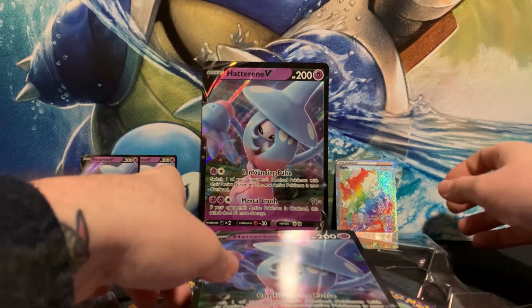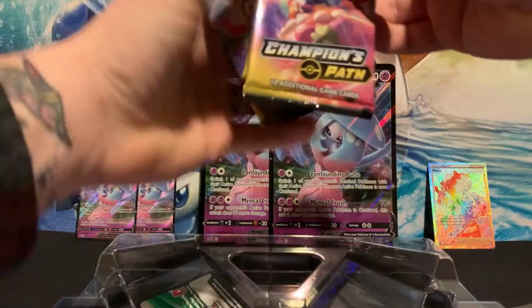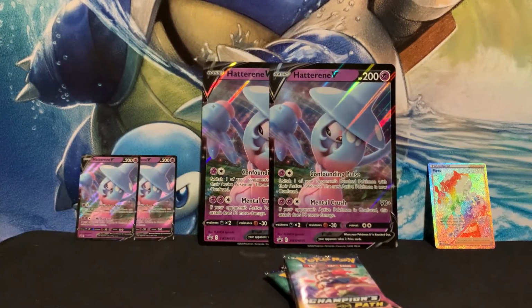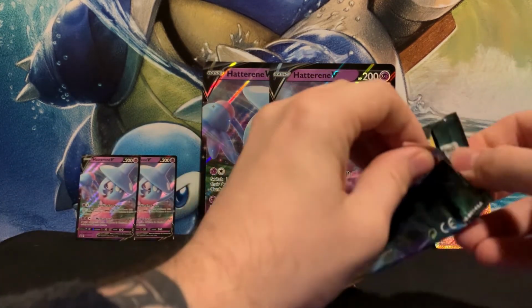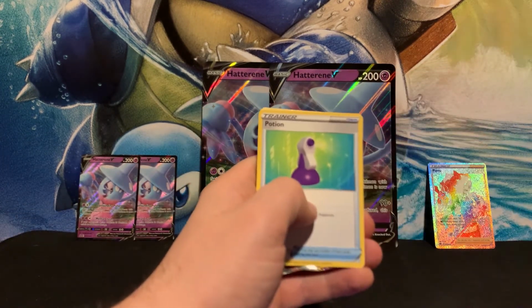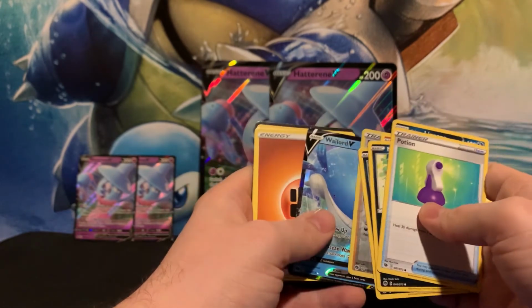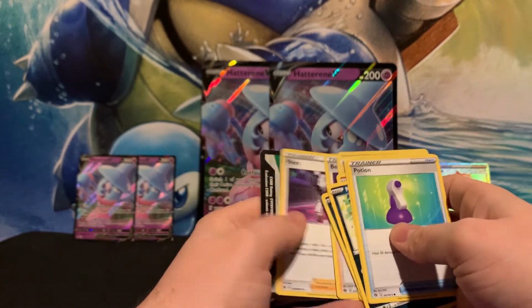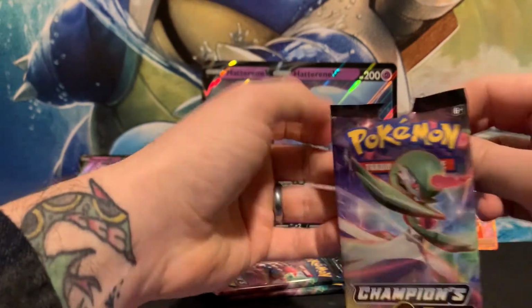And I certainly had a negative vibe going on after pulling 4 Obstagoons. So, we are on our second and last Hatterene V box, hoping we can turn that luck around. Focus again. Potion, Linoon, Nickit, Machop, Ekans, Pierce, Wylord V. Okay, pack number 2. There's still time to turn that luck around.